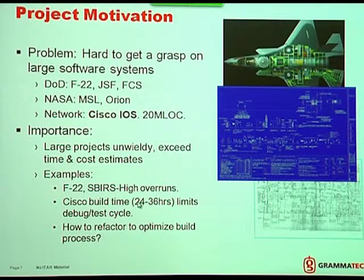The result of not being able to get that vision into project status and project quality is these projects are unwieldy. They often exceed time and cost estimates, often by very large margins. If you're in Congress, taxpayers are angry. If you're in DOD, the Congress is angry. Some examples, I mentioned F-22, so Super High is another example of a big project that's had a lot of overruns and gotten a lot of negative attention because of it.